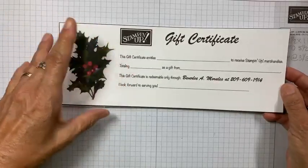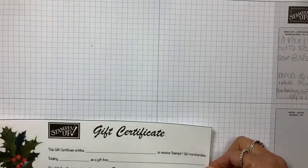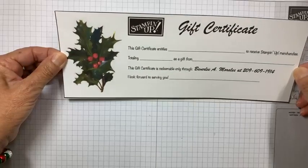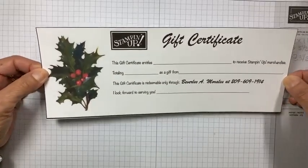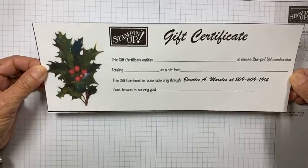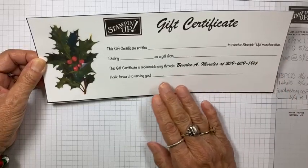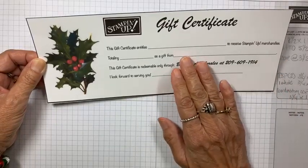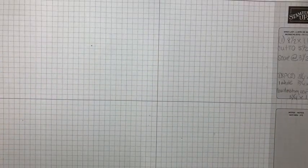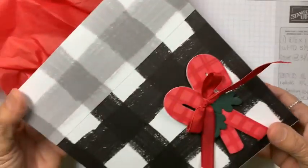And if it's Valentine's, it'll have hearts and that type of thing. And it's pretty big. It's 10.5 by 4 1/8. And so I need to package it somehow when I give them out. So when I got an order for this one, what I do is I fill it out, and I leave it blank for the person that the gift is from so they can sign it. And then I package it up, and so you can give a gift certificate in a really great manner.